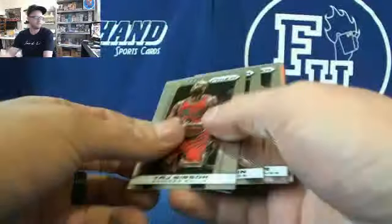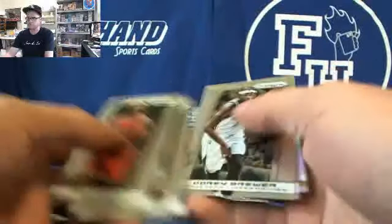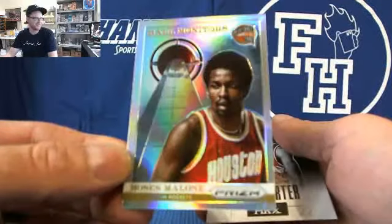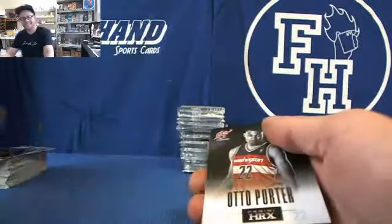Prizm card. Moses Malone for the Rockets.